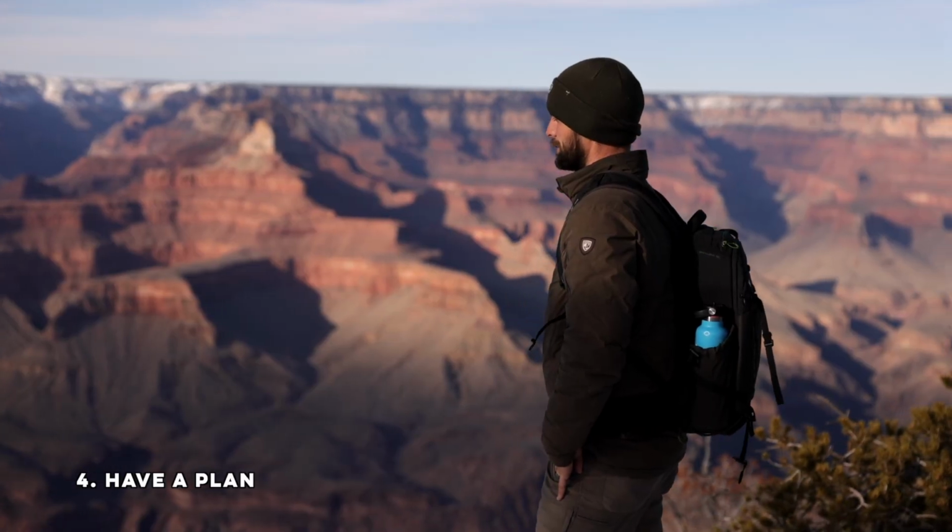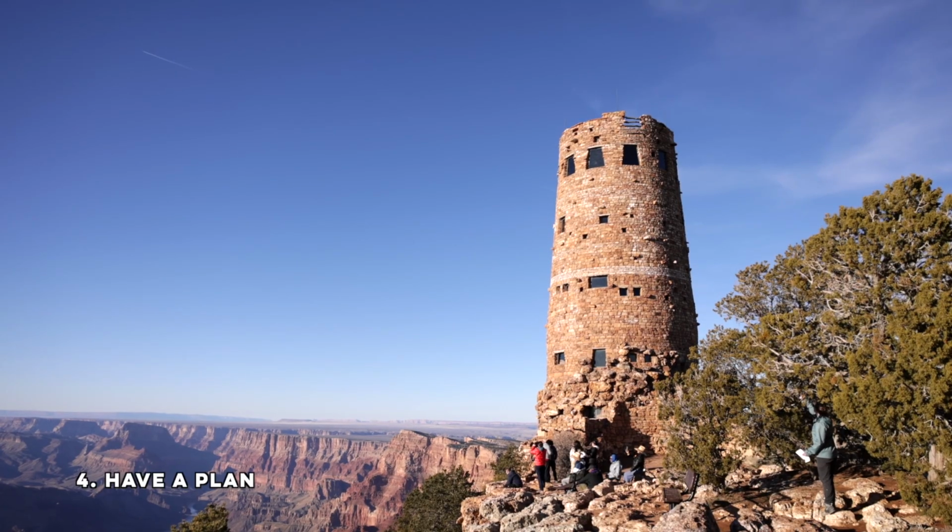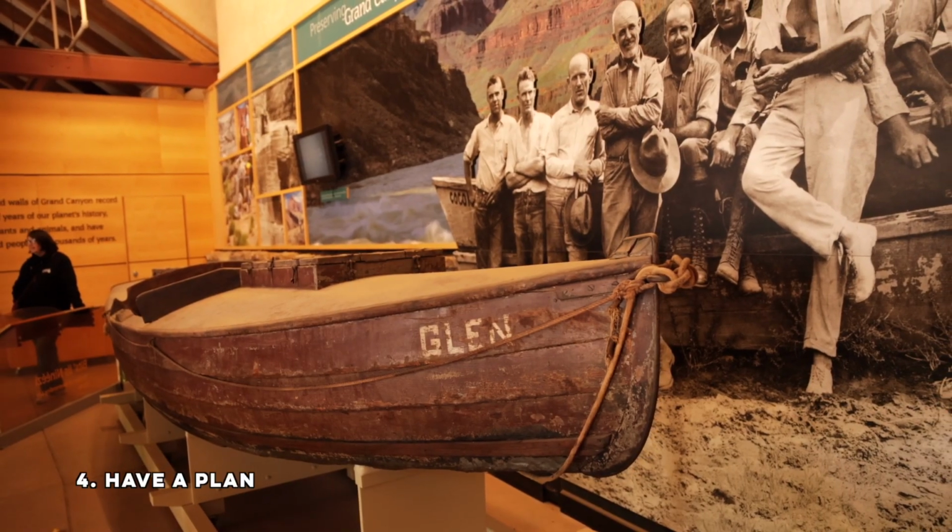This final item should go without saying, but you should always have a clear plan for your trip. Know what you want to see and when you want to see it. Make a clear itinerary and do your best to stick to it.